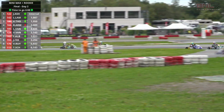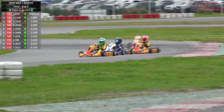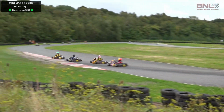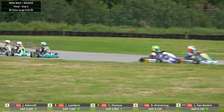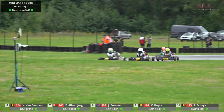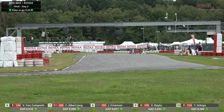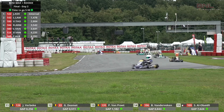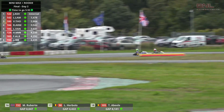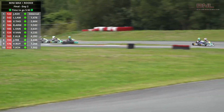Some great wheel-to-wheel battling in this Mini-Max and Mini-Rookie final, the last one of the day and of the weekend. A little bit further back, there's Tristan Shays battling away with the likes of Victor Reutz and Jeff Verbeek, and they've got Joris Desmay, I think, just behind them. Thomas Verheyen, in the meantime, has started pulling away from both Rory Armstrong and Lieke van Berkel. Ashcroft's going to now complete lap number 7. His gap was nearly 1.1 seconds. It's now nearly 1.5 seconds. And the fastest lap of the race for Jacob Ashcroft was completed on lap number 6, a 1 minute 1.514.